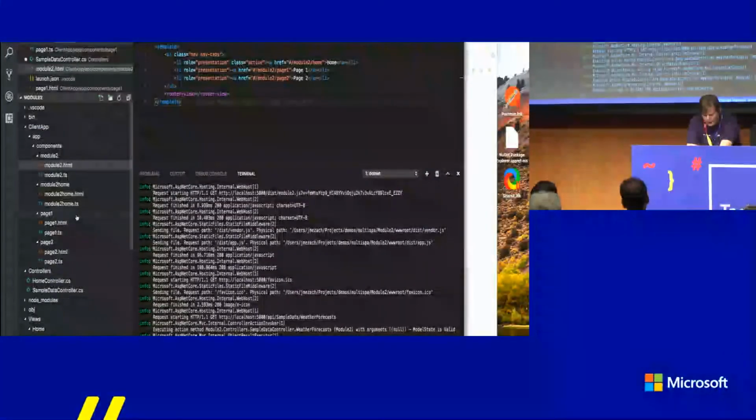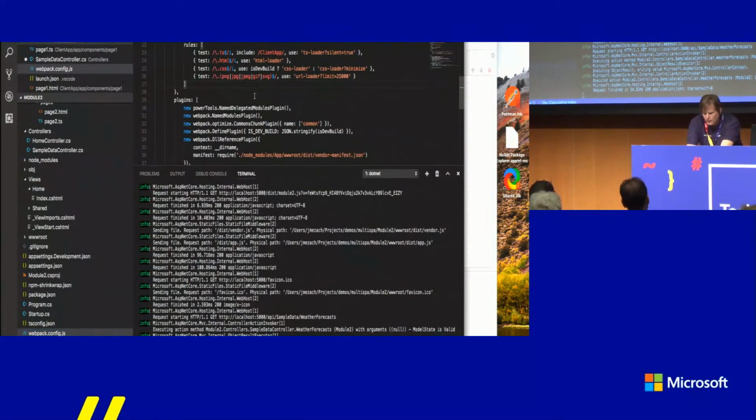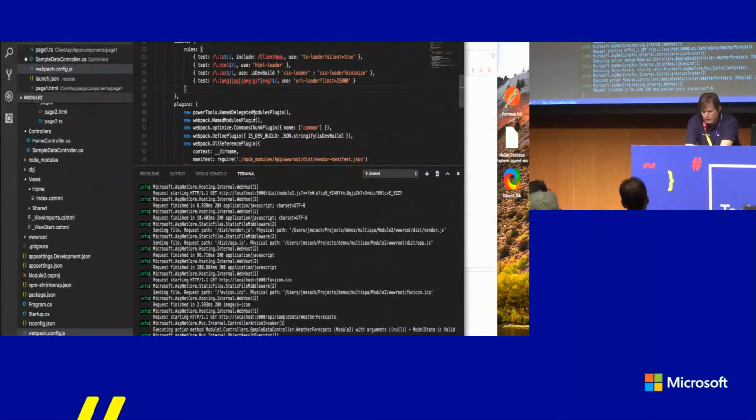So I've separated it out. If I look at the webpack config, you'll see here that I've included that named delegated modules plugin I was talking about earlier. So I've already previously set that up.